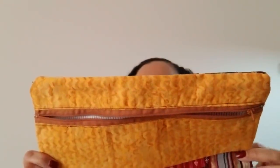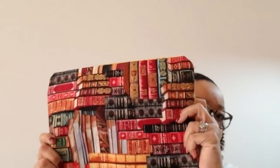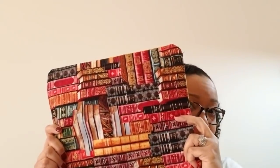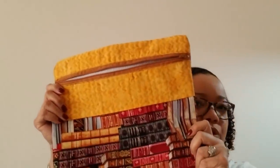And then I was tickled because I showed my husband every single bag that I finished, and he was just amazed. He was amazed that I did that. And when I showed him this fabric, because he is a bibliophile, he asked if I can make one for his laptop. And I was like, you know what? I think I can. So I'm going to see what I have left of this fabric. I know it's enough to make him a bag, but I think I want to use a more masculine accent fabric here, like maybe just black or chocolate brown. I don't know, but I was tickled that he wanted it.